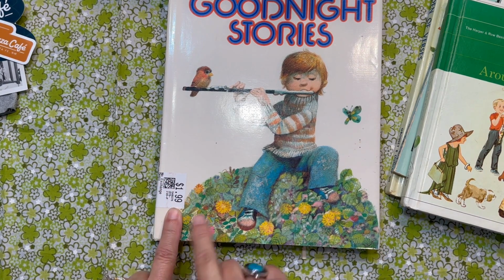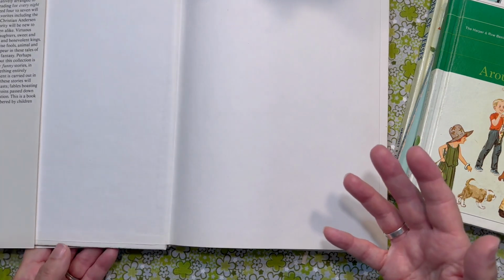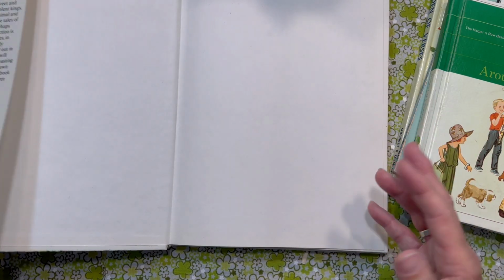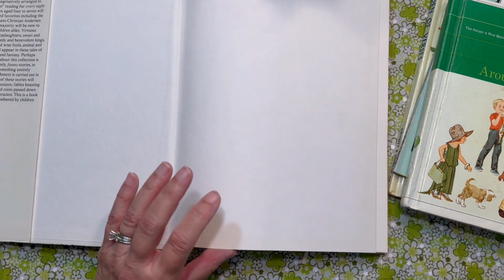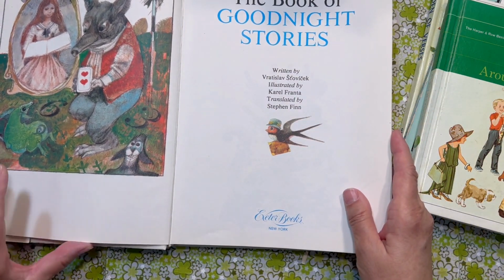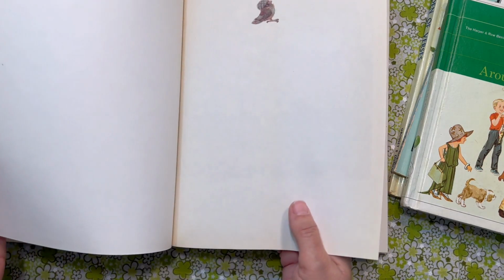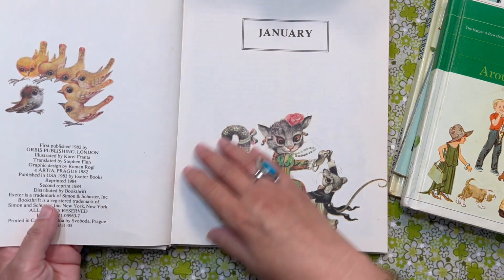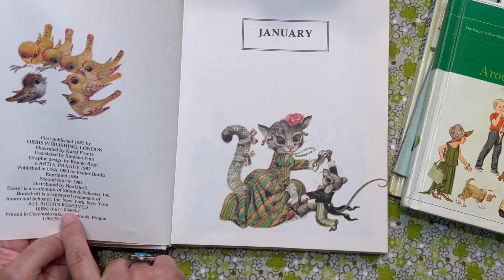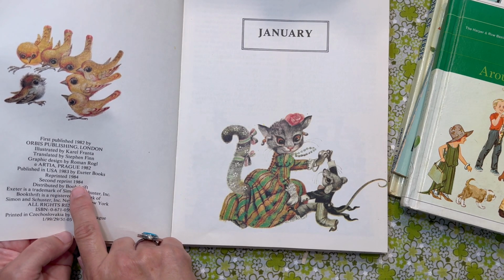Okay, so this is really fun. This was $1.99. I do have to say it was really well priced. I had a coupon. We had donated some things that I'd cleaned out of the RV that we no longer needed, and I wanted to rehome them. So I did have a coupon in hand with me, but I didn't use it because it was just this one book. But the illustrations in this book are so fun. This is called The Book of Goodnight Stories. Let me see. First published in '82, and it looks like this is the second reprint in 1984.